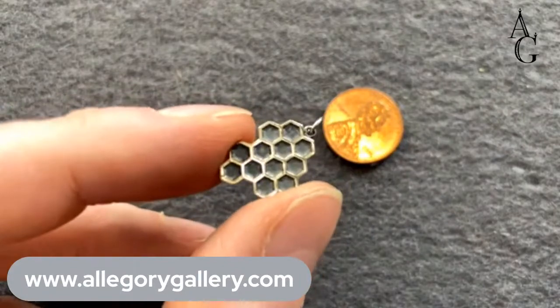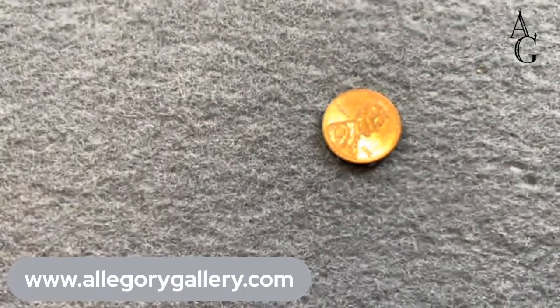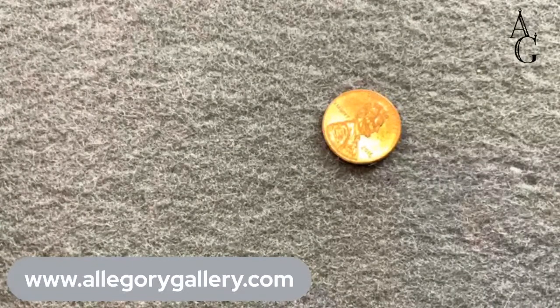Look at this honeycomb in silver. Well, what are we going to do? Just talk about charms? Well, talk about your honeycomb story then.